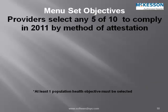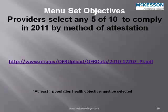Menu objectives and menu objective measures. Providers select any 5 of 10 to comply in 2011 by attesting in any consecutive 3-month time frame. Again, for time purposes, I will only touch on the objectives. Measures can be found at this web address.